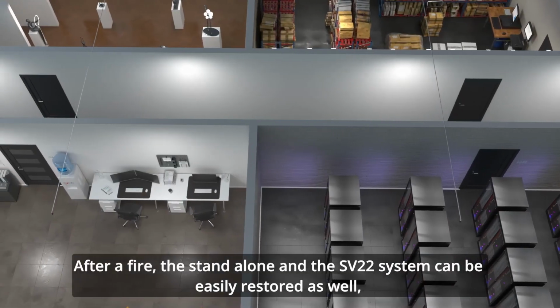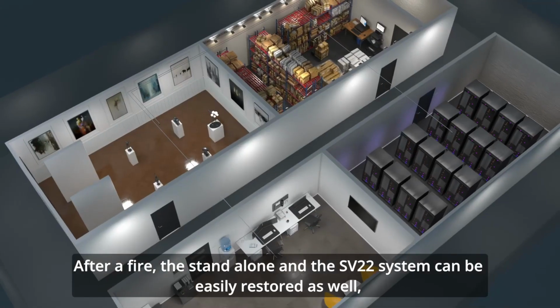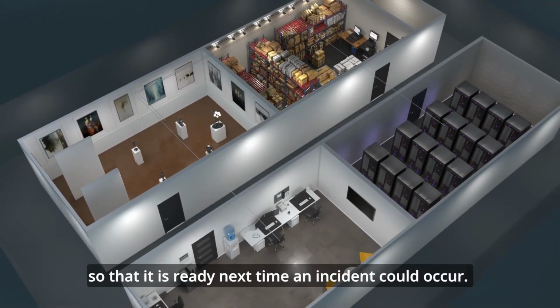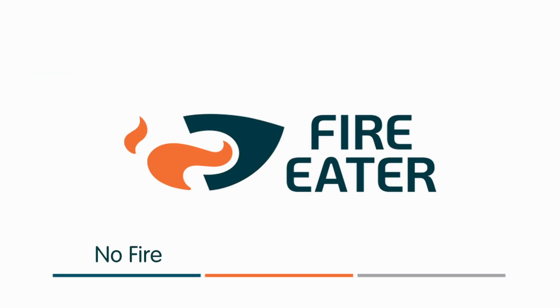After a fire, the standalone and the SV22 system can be easily restored as well, so that it is ready next time an incident could occur. Fire Eater. No fire, no danger, no damage.